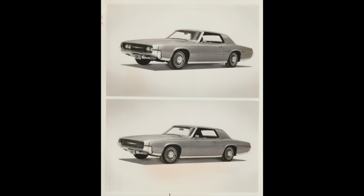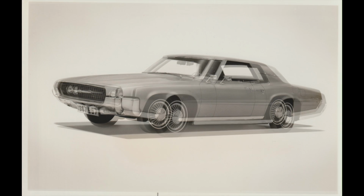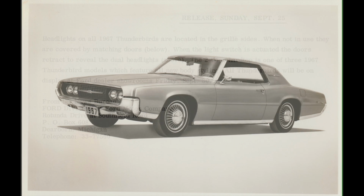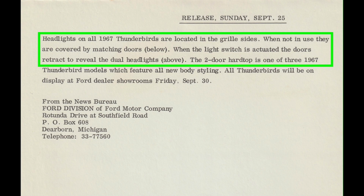The second photo page shows 2 left front 3/4 views of a 1967 Thunderbird 2-door hardtop, one with the headlight doors closed and the other with them open. The photo caption states, "Headlights on all 1967 Thunderbirds are located in the grille sides. When not in use, they are covered by matching doors below. When the light switch is actuated, the doors retract to reveal the dual headlights above."